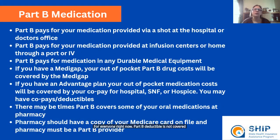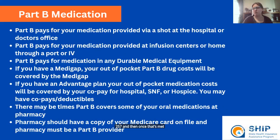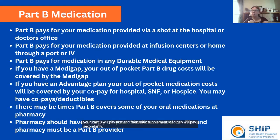So at the beginning of the year, you're going to have to meet that deductible, 257, and then once that's met, you will have no out-of-pocket costs for Part B. So if you're going to get a shot or some infusions at the beginning of the year, you have to pay until you meet that deductible. Once that deductible is met, your Part B will pay first, and then your supplement Medigap will pay secondarily. So you may have some costs at the beginning of the year, but once that deductible is met, it should be paid for if you have a supplement.